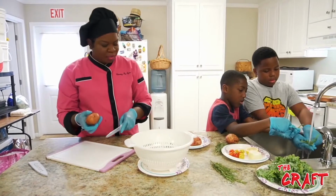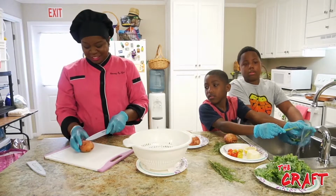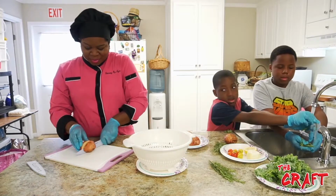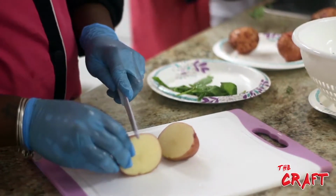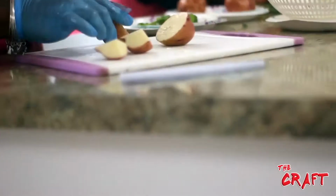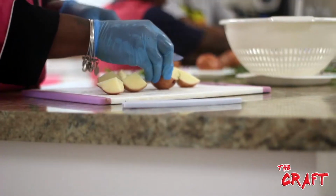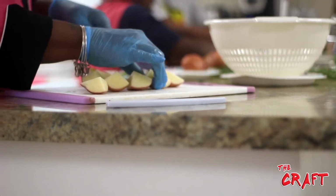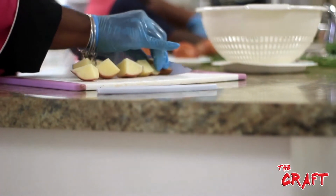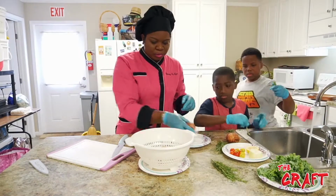So now we're going to go ahead. I'm going to get the potatoes ready. So did you guys wash these for me? They're clean. Alright. So, I'm going to cut our potatoes here. Just kind of cut these up in little, these are fresh red skin potatoes. I'm putting these in our little strainer.